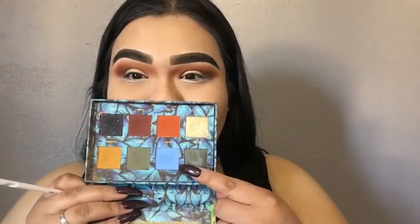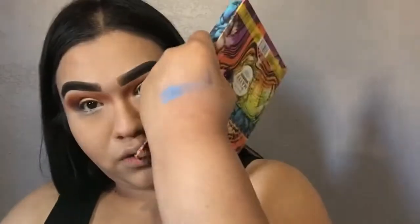Okay, so once we have that on, like I said, this is where our color comes in. I am gonna go in with this blue right here. How beautiful is this color? Like, it's rare to see a color like this. Look at that, beautiful. And I feel like it will look just so bomb underneath the eyes. So that's what we're gonna go with.